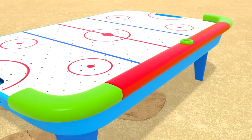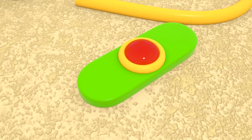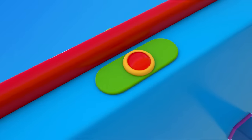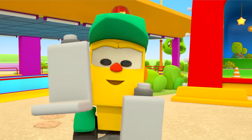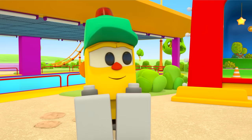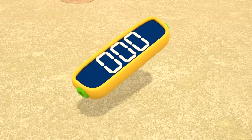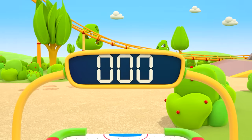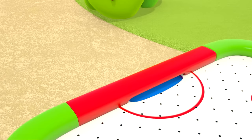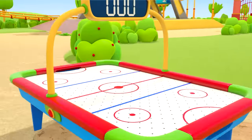Some barriers. A start button. Oh, Lifties remembered something. They've forgotten the puck and paddles. Bring them here. This yellow frame's going to hold up the scoreboard. Let's cover the goals with these barriers. The air hockey table is ready.